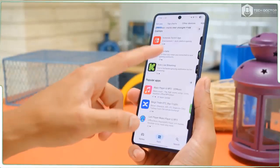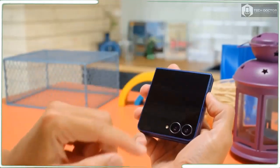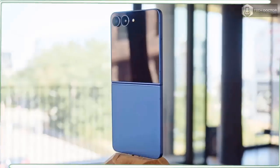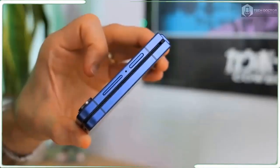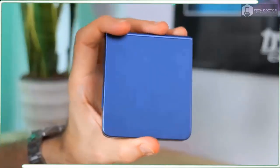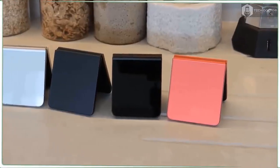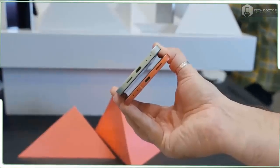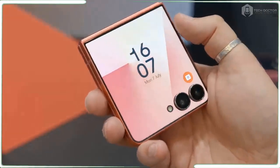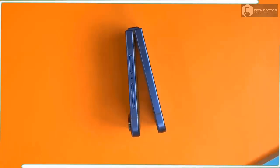Given how last year's model received a $100 price increase, I am relieved that Samsung has kept the Galaxy Z Flip 7 at the same price of $1,099 US. This undercuts the more expensive Motorola Razr Ultra 2025 while delivering more utility. The starting price comes with 256GB of storage, while the 512GB model will set you back $1,219 US, with both versions of the Flip accompanied by 12GB of RAM.